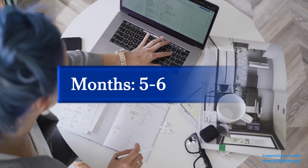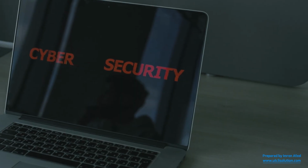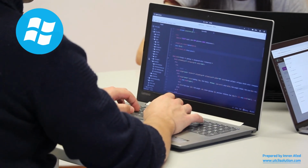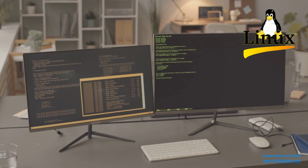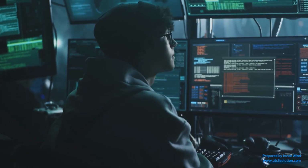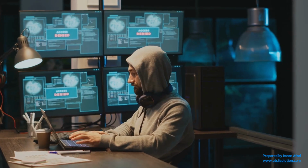Months 5 to 6, master operating systems. Operating systems are at the heart of cybersecurity. You will need to know how to manage and secure them. For Windows, you must be proficient at file permissions, logs, and user management. For Linux, master command line navigation and system tools. Here is a pro tip. Start with the OS you're most familiar with, but aim to learn both since Linux is a staple in cybersecurity. Spend 2 months diving into operating systems.